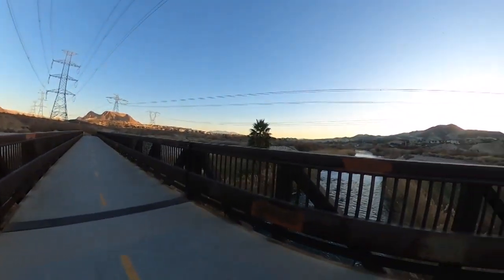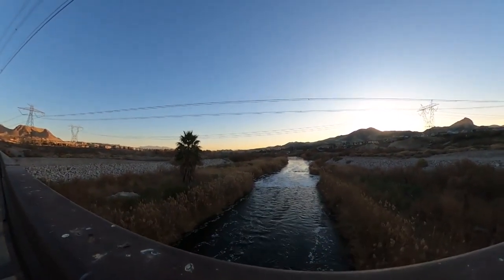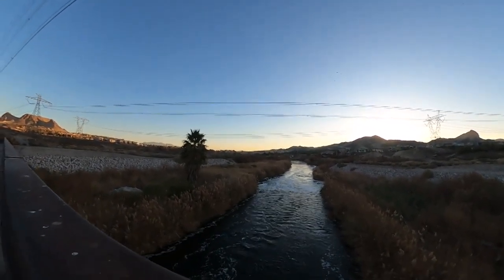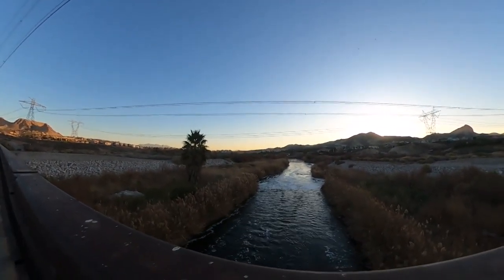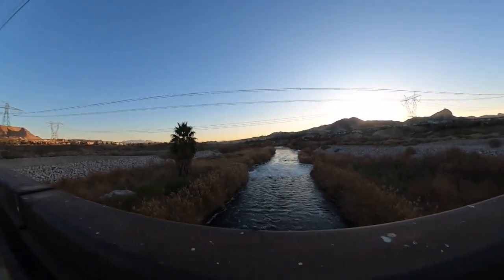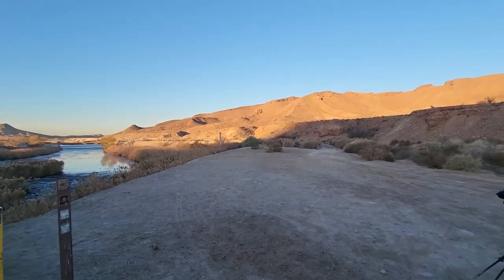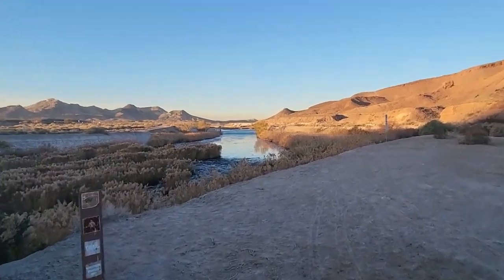So the river goes down this channel to Lake Las Vegas, then it's a long run to hit Lake Mead a few miles away, after the dam that makes Lake Las Vegas. Having crossed the bridge, now we're taking a quick turn right along the edge of the beautiful Las Vegas Wash.